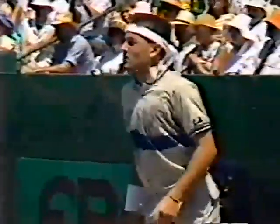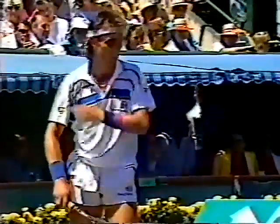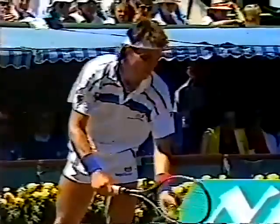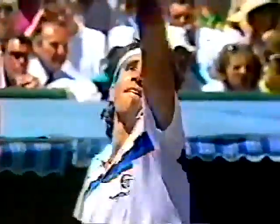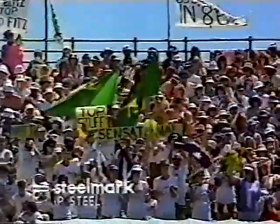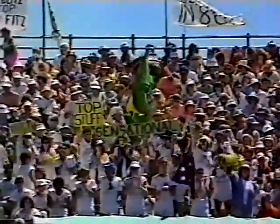So Cash struggling, but struggling magnificently, and with an opportunity to lead in the fourth set. 4-2 right now. Gives it to Cash. Go on, Australia. And again, the crowd goes bananas. Australia lead 4-2, fourth set.